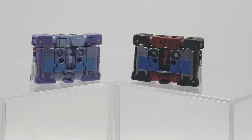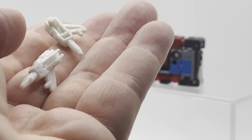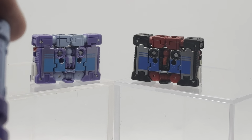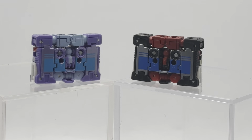The accessories are infinitely losable, so I'm just going to demonstrate. Here are the blasters that you get with them. Again, find a way to store these, because they are going to disappear very easily. To be honest, these pile drivers are the sort of things that could roll under a sofa and never be seen again. So, you know, I'd keep them safe.